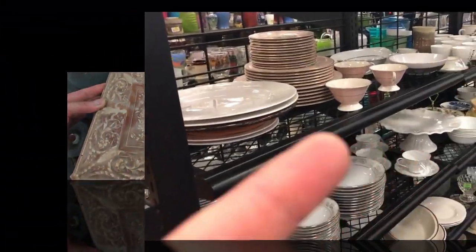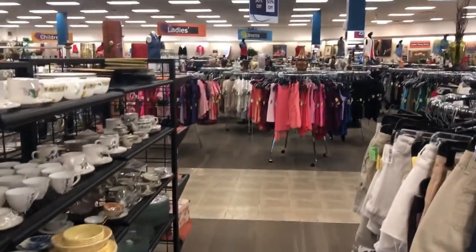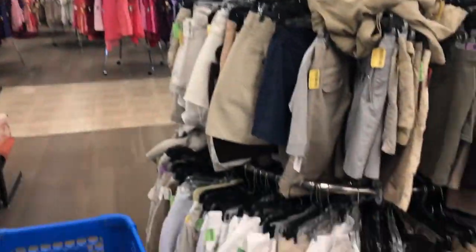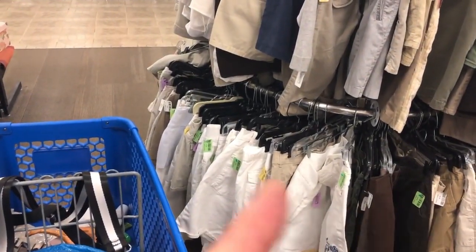Some of the little plaques sold better, like unicorns and things. I'm getting too close to the clothes. I'm getting itchy to go do my clothes. Look, it's touching my cart.